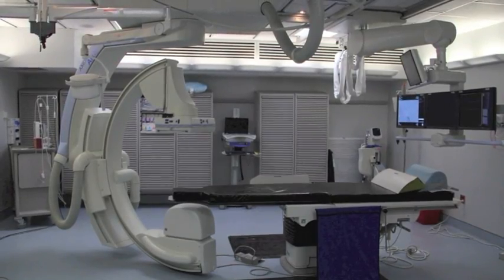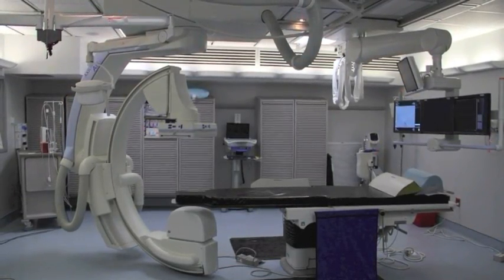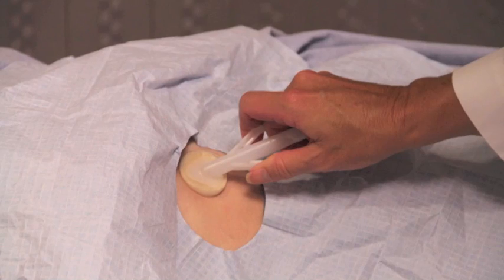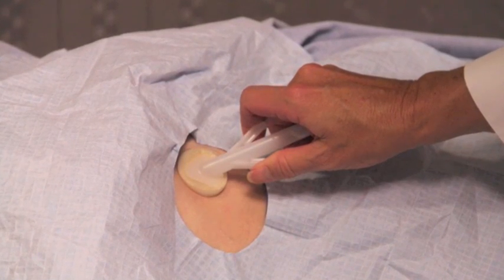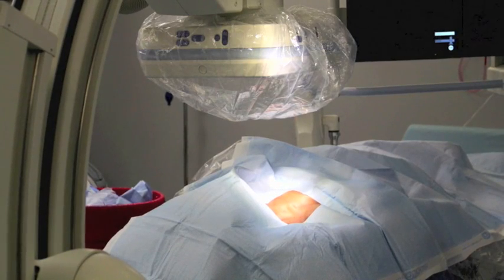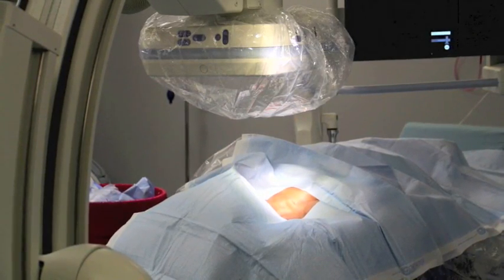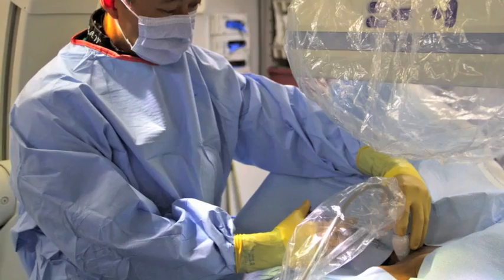During your port placement, you will be taken to an interventional radiology suite, where sophisticated X-ray equipment will be used for safe placement of your port. A technologist will then use special soap to wash the upper chest and neck, and then a sterile drape will be placed over the skin surface in order to provide a sterile environment to decrease the risk of infection. Once you are prepped, the nurse will give you sedation through an IV, and I will give you local numbing medication at the skin access site.